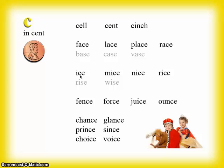Let's look at the next row here. Long vowels again. You ready? Ice, ice.